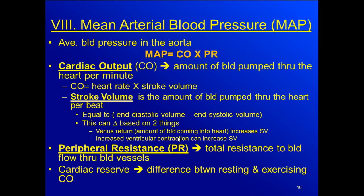And then stroke volume. What's volume? How much, right? Stroke, in this case, we're talking about how much is moving per actual squeeze, per stroke. So the stroke volume is the amount of blood pumped through the heart per beat. The heart rate is how many beats per minute. So if you multiply those two numbers together, you actually get the cardiac output. How much blood am I moving per minute?